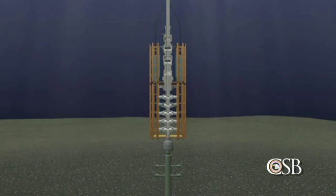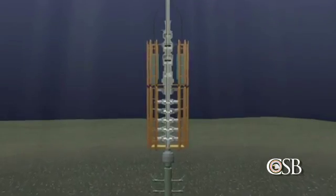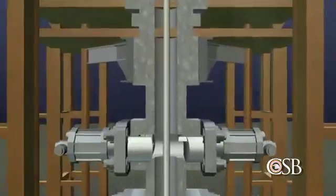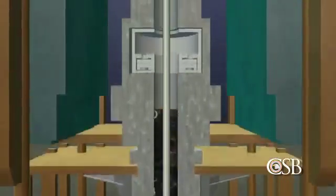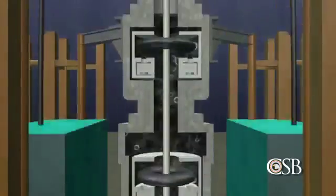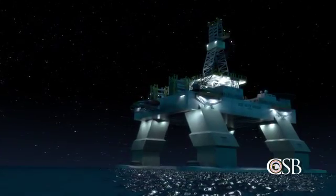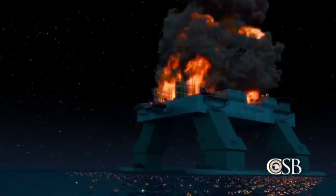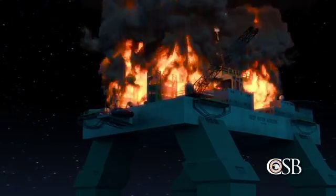An unplanned flow of these well fluids into the well bore, known in the industry as a kick, can be dangerous. Without careful management, a kick can lead to a blowout, the uncontrolled release of flammable oil and gas from the well. A blowout can be catastrophic, since oil and gas reaching the drilling rig can quickly find an ignition source, leading to a fire or explosion, endangering the lives of the drilling crew.